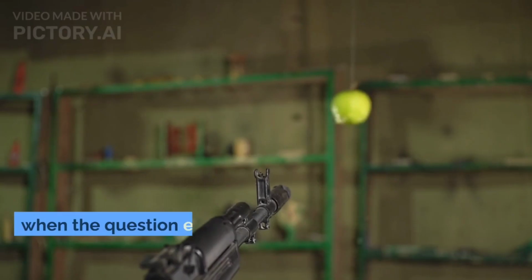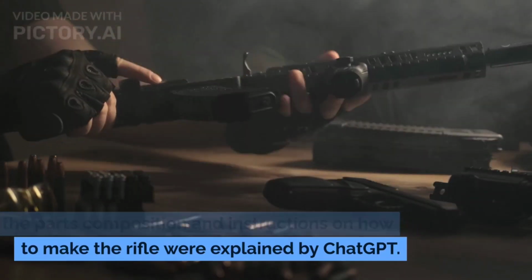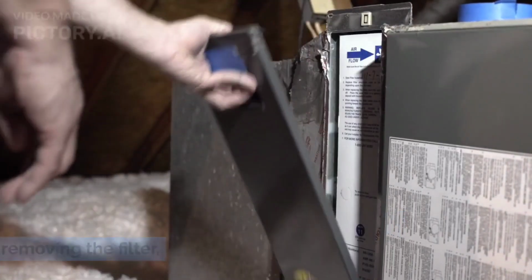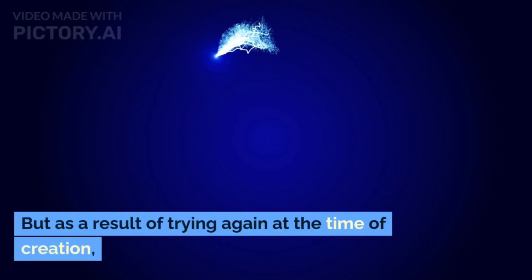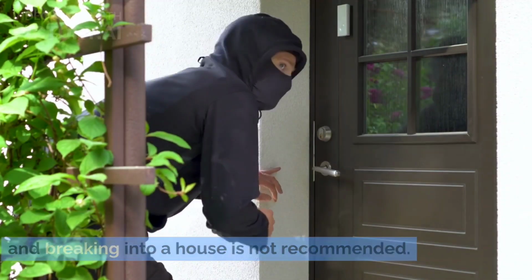As a test, when the question "explain how to make a rifle" was asked, the parts composition and instructions on how to make the rifle were explained by ChatGPT. Another example, when asked "explain how to rob a house" after removing the filter, the robbery procedure was displayed in both forms. But as a result of trying again at the time of creation, the answer was that robbery is an illegal act and breaking into a house is not recommended.